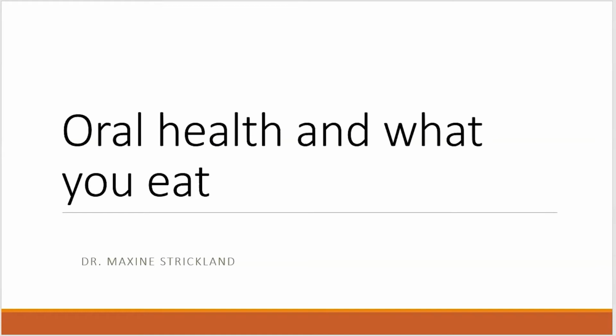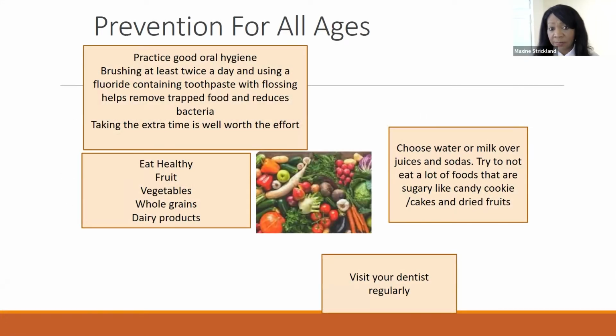So prevention for all ages of dental caries, we would need to definitely practice good oral hygiene. Brushing at least twice a day and using fluoride-containing toothpaste with flossing will help to remove trapped food from between the teeth and reduce the bacteria in the oral cavity. And taking the time is well worth the effort.